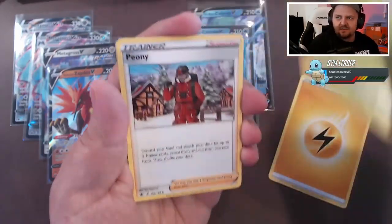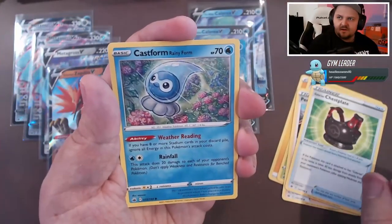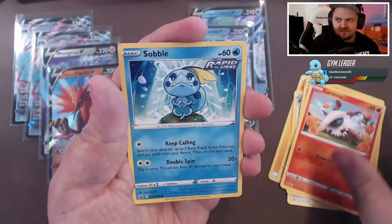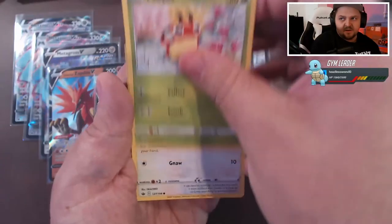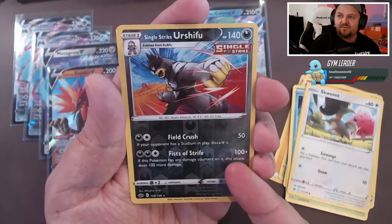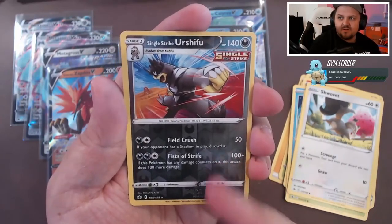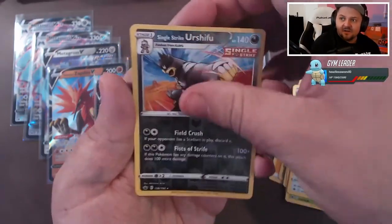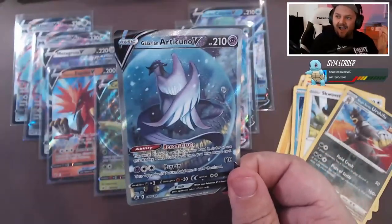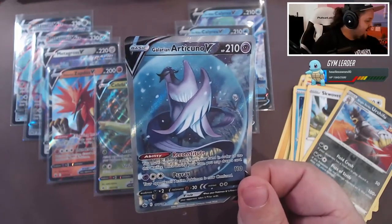We got Thwacky. We got Pee on My Knees. We got a chest plate. Rainy Day cast form. Larvesta. Sobble. Ladybug. Big Butt Squovit. Reverse Holo Single Strike. You're Shifu. That's cool. Is behind this a good card? Oh shit. Octo.